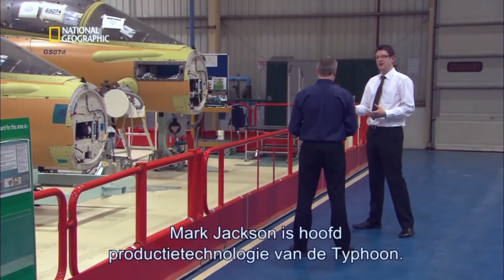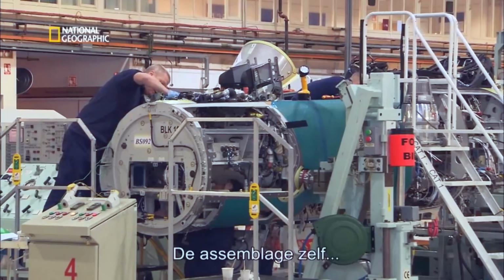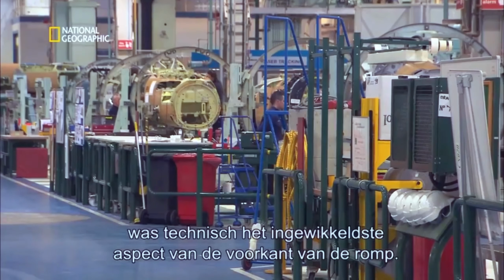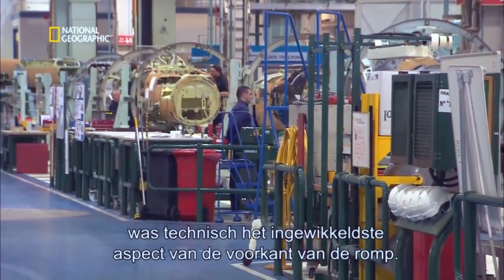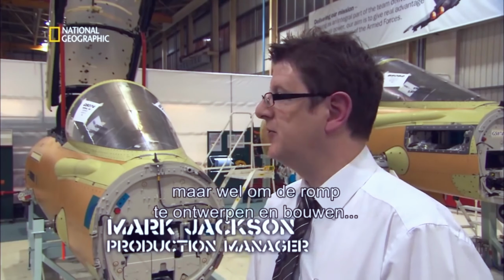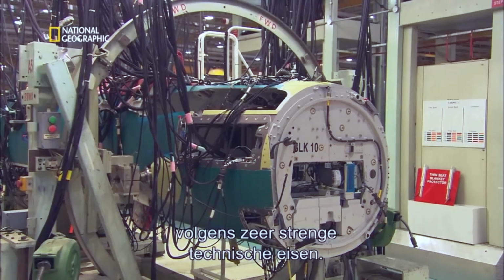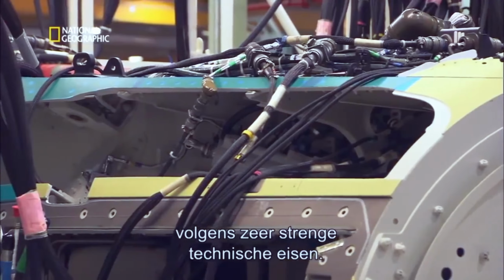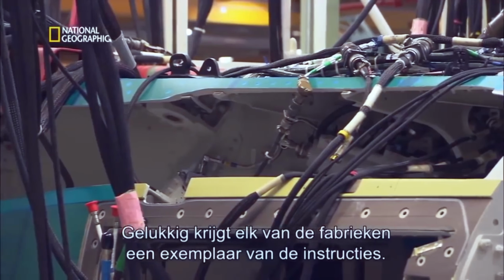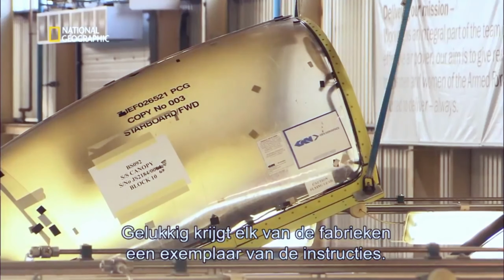Mark Jackson is head of Typhoon's production engineering. The assembly itself was the most technically challenging aspect of front fuselage. So perhaps not one component in its own right, but to design and engineer the fuselage product against a very, very demanding technical specification. Luckily, every one of the Typhoon Megafactories gets a copy of the instructions.